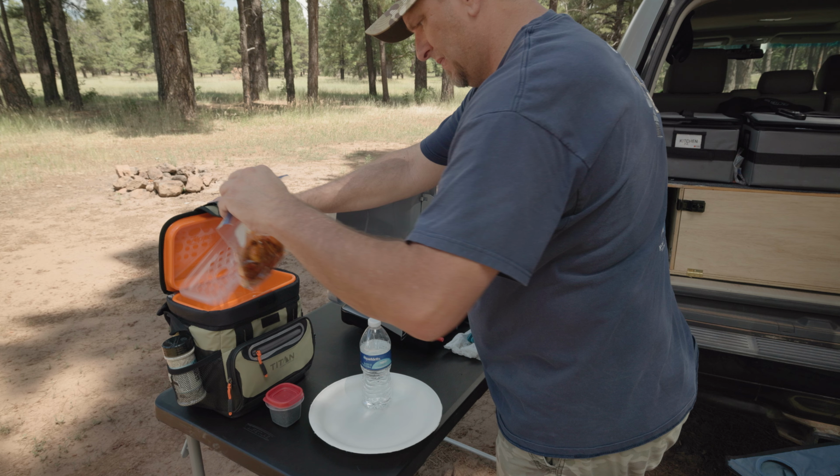Today, I'm out in the high mountains of the Ponderosa Pines. I've got the Lexus with me. I'm actually doing two things today. I'm out doing my normal adventuring. I've got some surf and turf to cook.